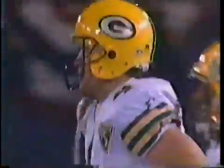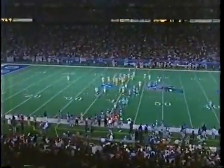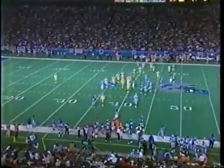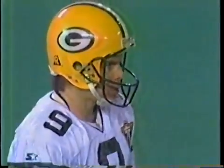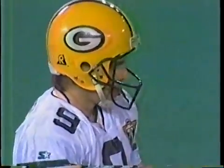Poorly done by the Packers. Remember this series. He had a first down, and he slid a yard shy of the first down. Well, I'll tell you, that's not football, Jimmy. When you see a first down, you got to get it. And he did not get it, and they'll turn it over to an offense that they've been unable to stop.